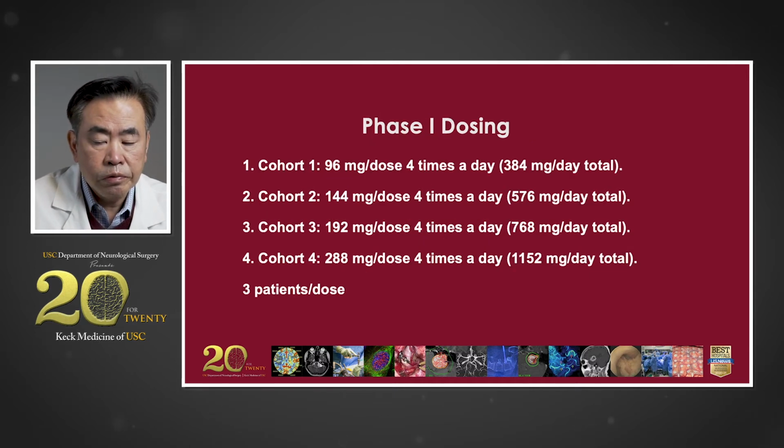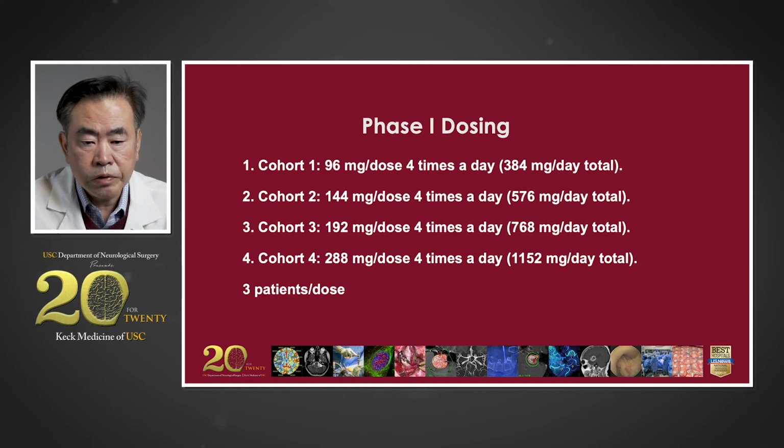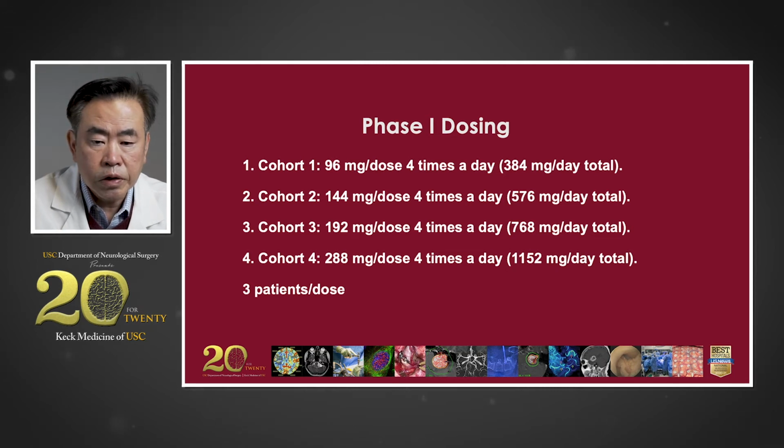Now, I want to show you what we're doing with our phase 1 trial. The phase 1 trial has already been completed, and what you can see here is that we were asked by the FDA to do a dose increasing trial using 4 cohorts. Cohort 1 is the lowest dosage at 96 milligrams per dose.